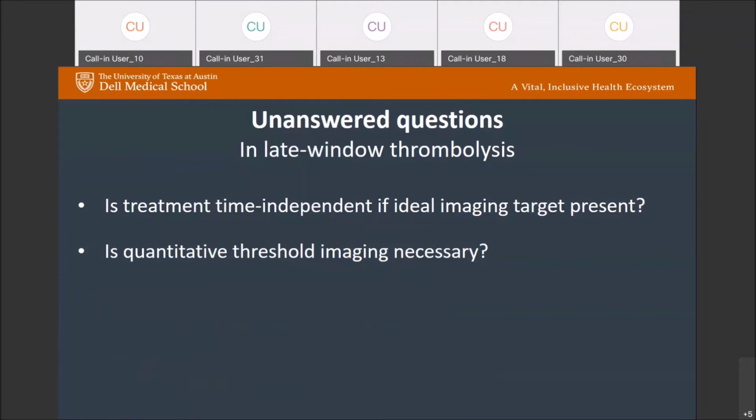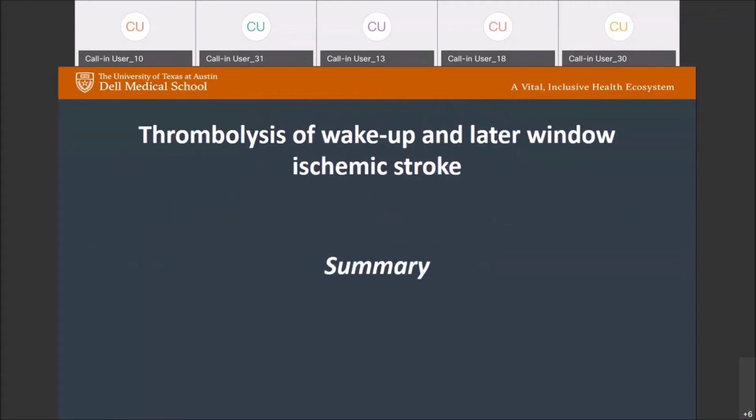And then the question of, do we really need quantitative threshold imaging? Do you need to actually measure the signal intensity of the FLAIR? Do you need to do threshold segmentation, such as a program like RAPID does? Or is the target, particularly the small core, large penumbra target, so obvious, as it is in most of those cases that were in those trials, that you can just take the data right off of the scanner and make the decision? These are unanswered questions. These are questions that are being investigated. I hope we'll get answers to those soon enough.